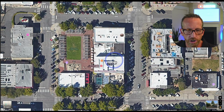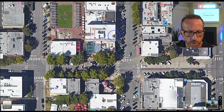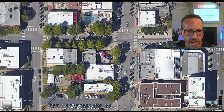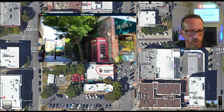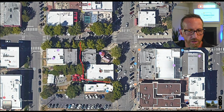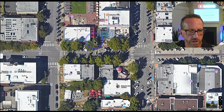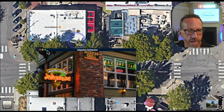There are some great restaurants in the Fairhaven area as well. We've got Colophon Cafe, absolutely great breakfast, lunch, and dinner. And the other one that's pretty notable is Skylarks Cafe right here. Another great place to eat. And this is a cool little hidden alley that comes through here. It's quite beautiful. There's lots of nice trees and such. You can hang out. There's also one of my favorite restaurants right here, Jalapeños Mexican restaurant. They've got nice outdoor seating, great happy hour.